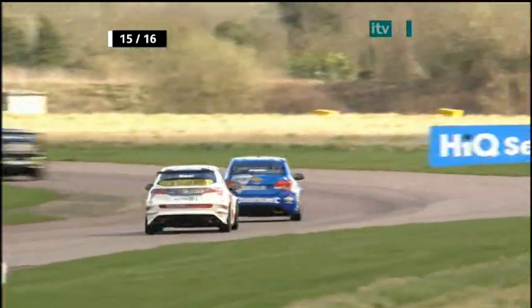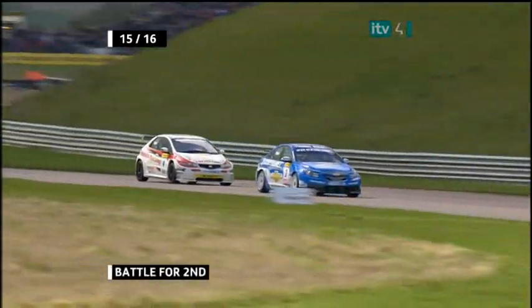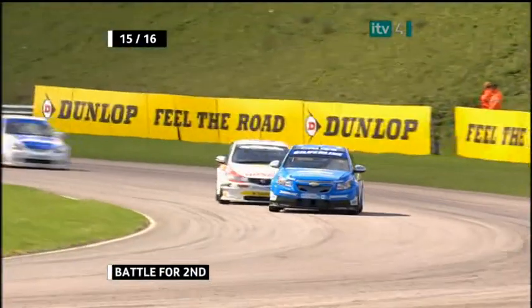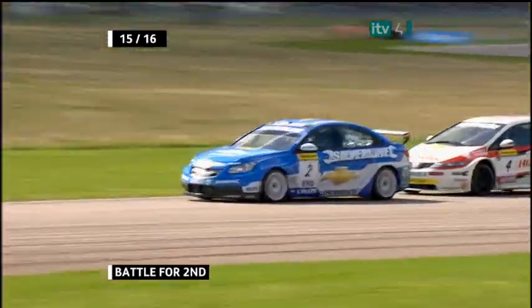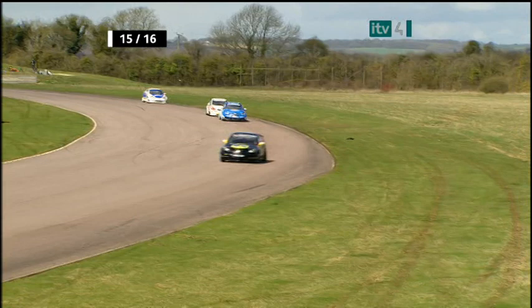No, but this sort of pressure is what Plato's used to, but Matt can dish it out. Plato can certainly take it. Good stuff. This is what we want to see. Look at Matt Neal trying to get up the inside there. He was looking for him, and Plato's covering. Will Plato run wide on the exit? No, it's Neal running wide.